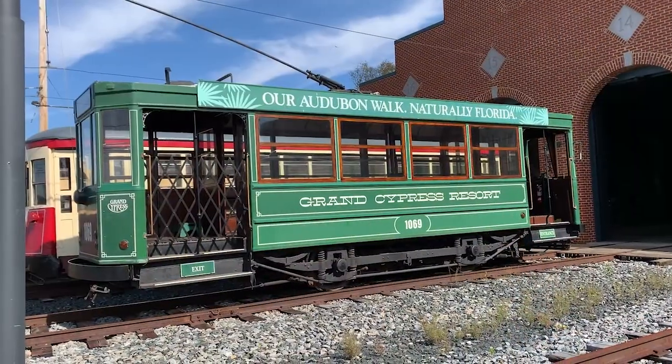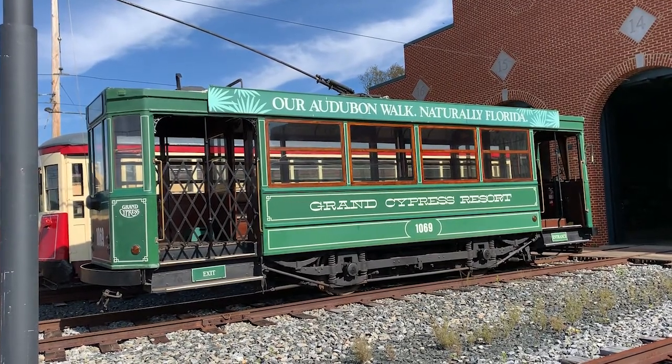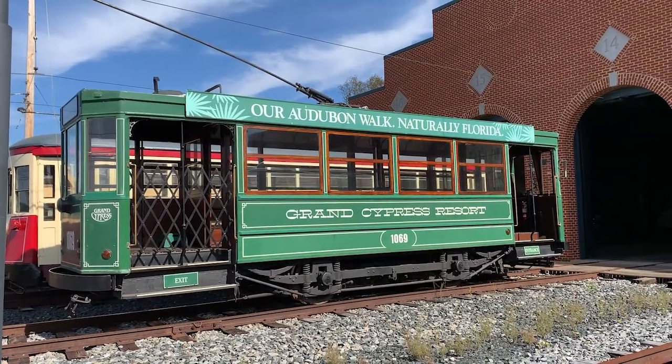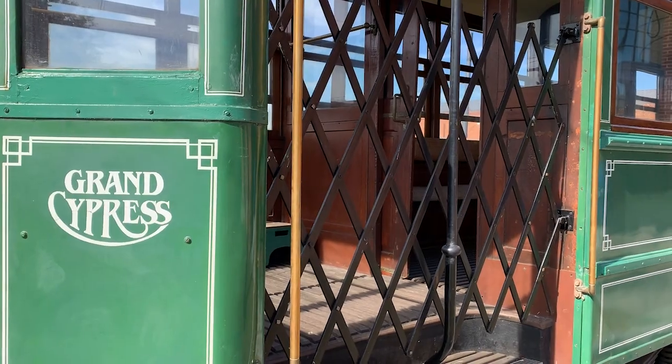It was made around 1907, used in Brussels, Belgium. Then in later years, starting in the mid-1980s, it served at the Grand Cypress Resort for a while. Later we acquired it, and it's still in its Grand Cypress paint.